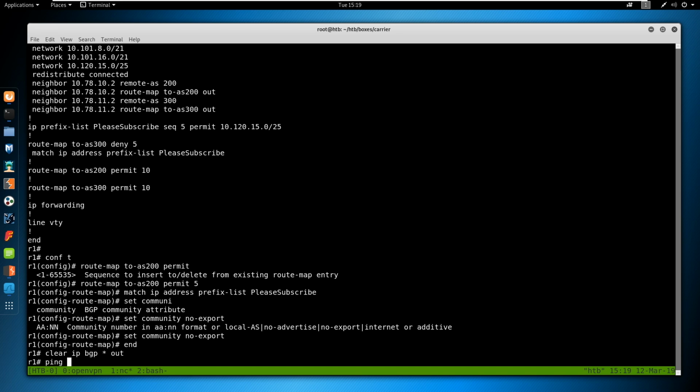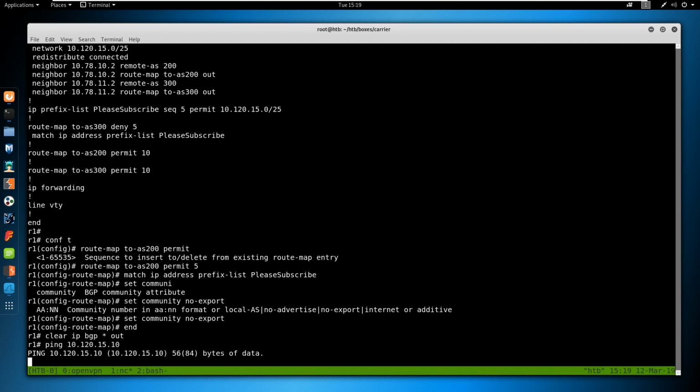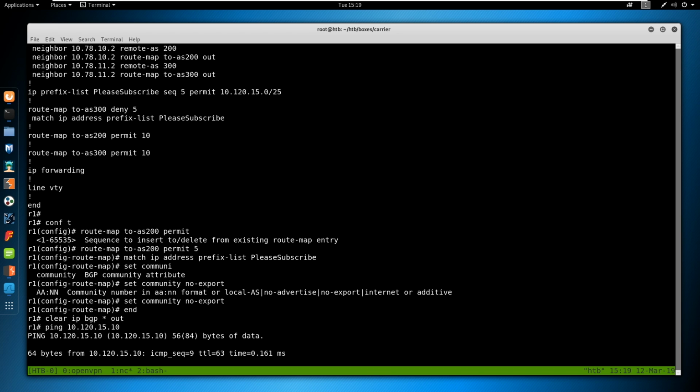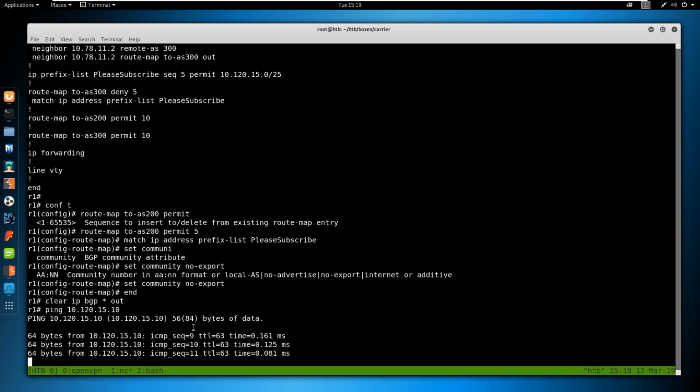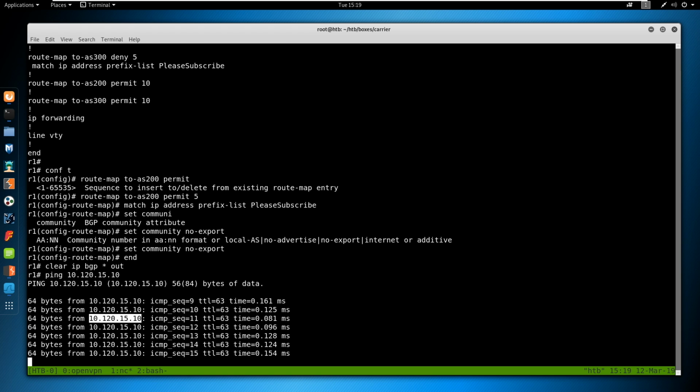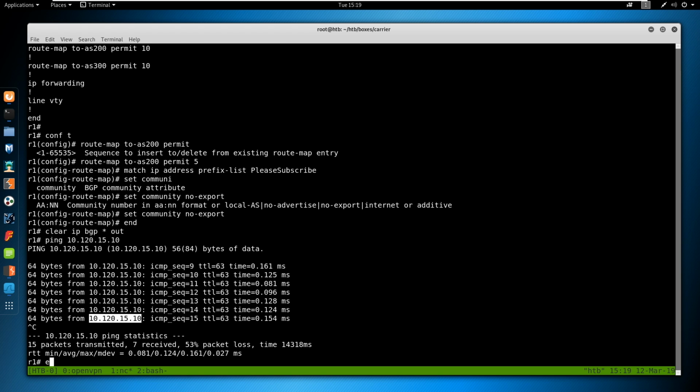And now if we ping 10.120.15.10, we should get to it. Maybe not. What did we screw up? Ah, there we go. It just took a while for the BGP advertisement to go through. But now we can ping 10.120.15.10. So all the routing is good.